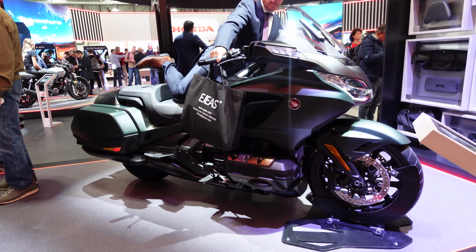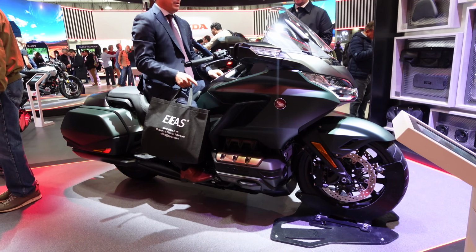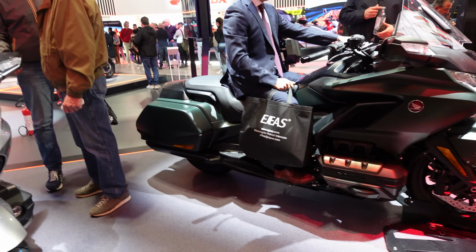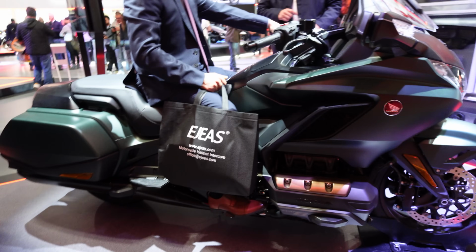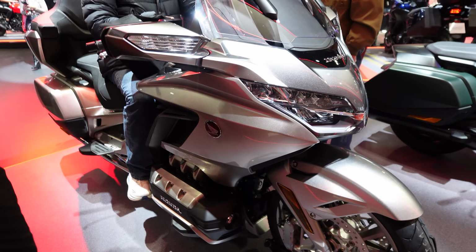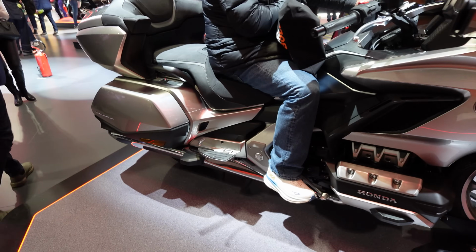Now, I was asked if I could pay some special attention to the 50th anniversary Goldwing. Now, unfortunately, it's not on display. We just have the standard Goldwings with a DCT transmission here. So I'll just give you a very quick look. I mean, they're enormous. So there's a big flat six. They've been around for 50 years in various guises, here in the green and in the silver. Sorry, that's the bagger version and the one with the built-in luggage.